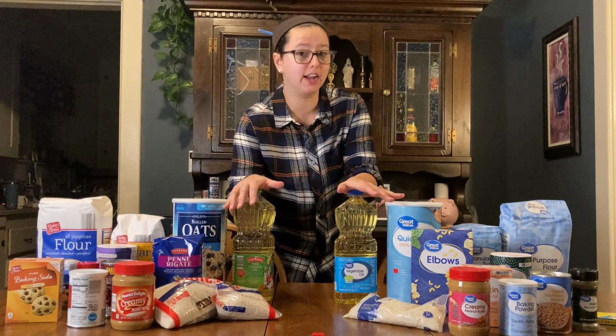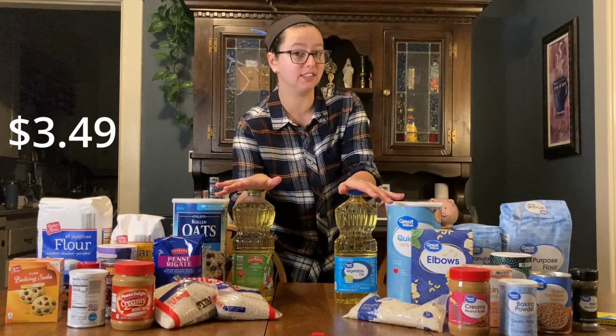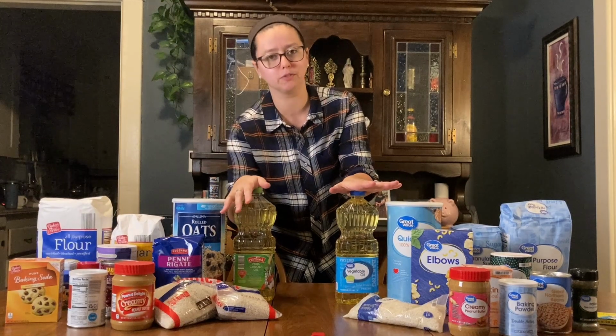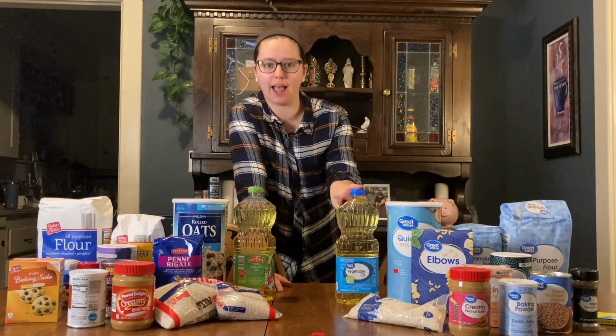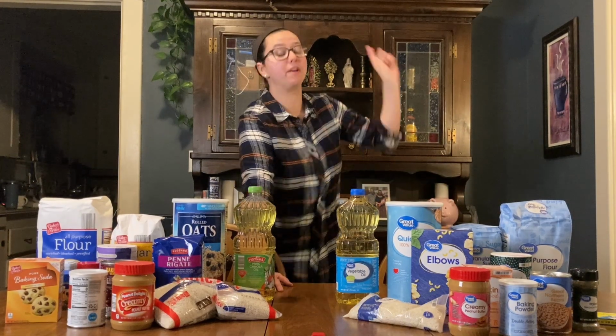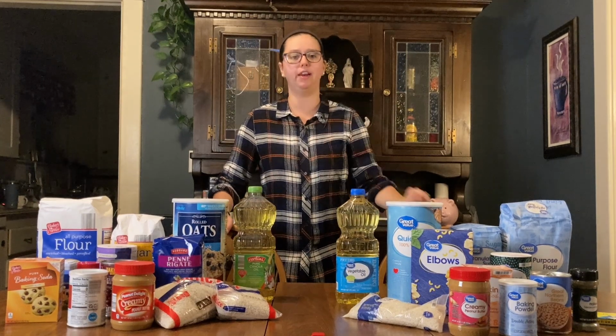Next, we have oil, again, identical containers, $3.49 at Aldi, $3.97 at Walmart. So back to points over at Aldi. Although I did notice when I was at my Walmart that there was a section of marked down vegetable oil that was all cleared out, so I couldn't get any that day. But if I had got some, that would have been another point to Walmart.